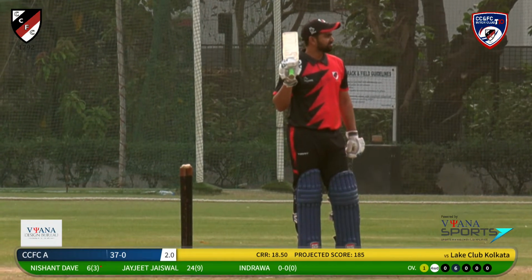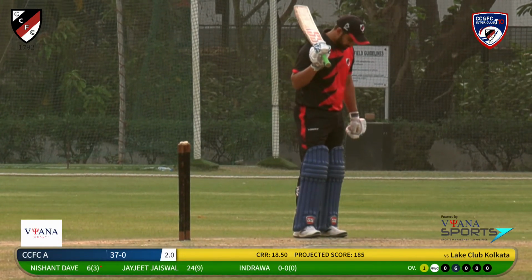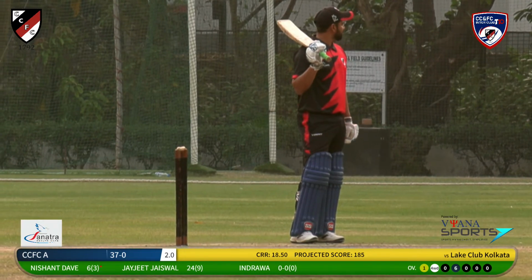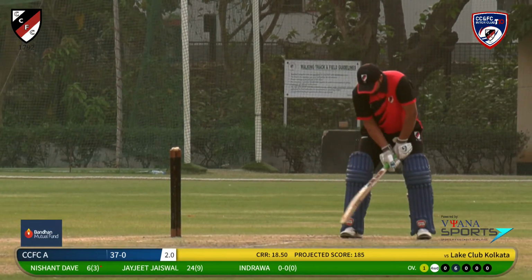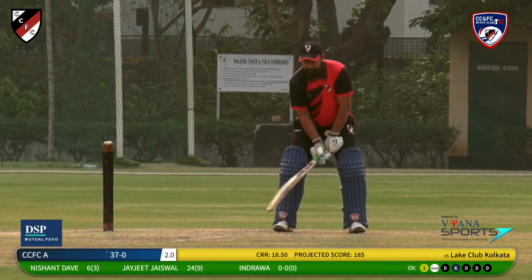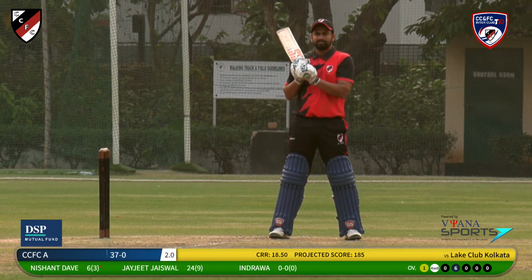Nishant Dave has only scored one boundary so far. Joyjeet has been the one with the boundaries. But it won't be long before Nishant joins into the party. Last over of the power play with Indravo, the new bowler.